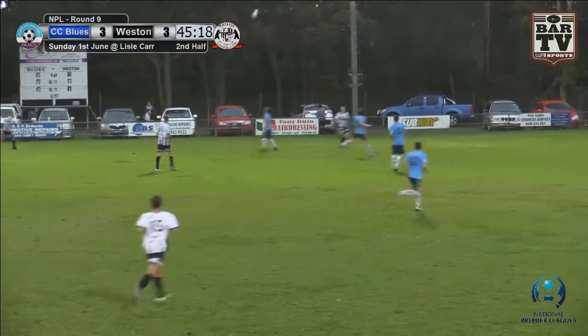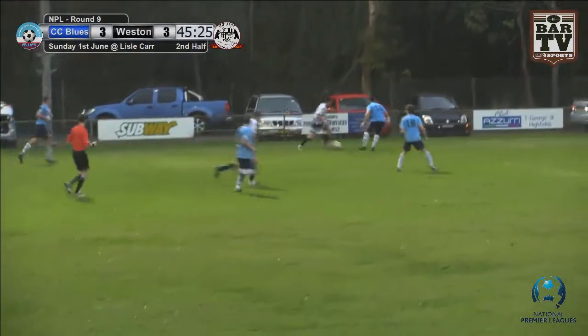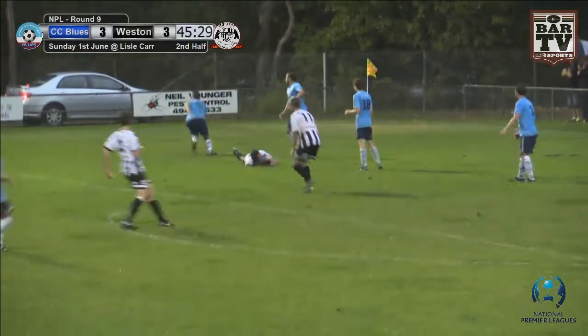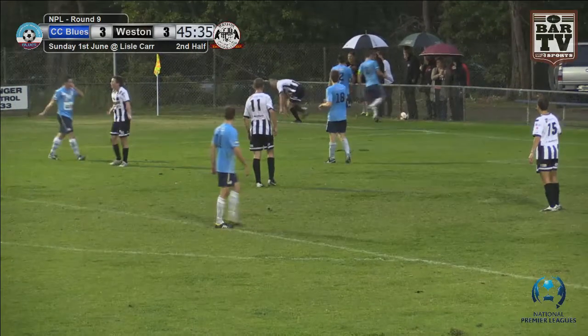Time will be added, have time for one more goal. Time added on here at Lyle Car Oval. Let's hope we see a few more minutes of play. At least another chance as Weston come down the left hand side. Cuts inside. Oh, great defence there. Great defence. Weston again though. Heavy touch. Kept it in with Dermot. Looks like they've won themselves a corner.